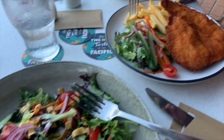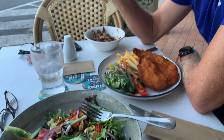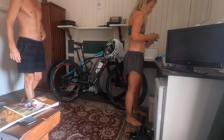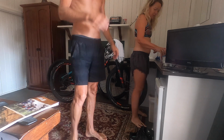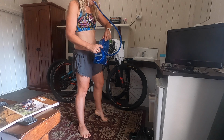Who's eating the schnitzel and chips? And who's eating salad? Time goes by so fast.